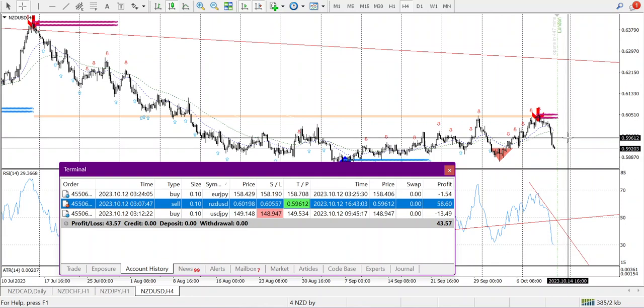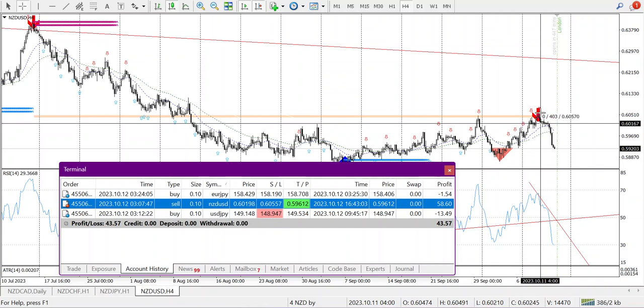60557. At 59612, at this level I took my profit. So it was like 402.